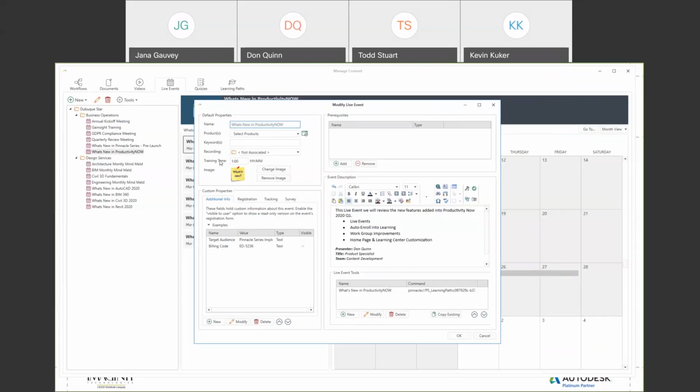You can also attach an image to the live event just to kind of stamp it so folks would recognize it by the image icon as they see it. Down below are the custom properties. Now, these are the important things about the live event. There's really four categories of these, and I'll try my best to explain them to you so you have a good understanding of how they work. But you'll see there's an additional information area, a registration area, tracking, and survey.